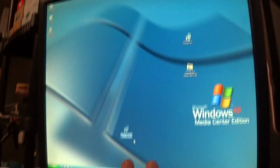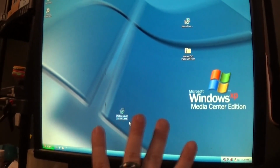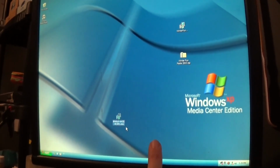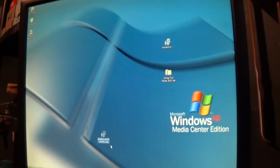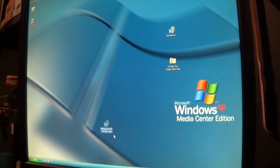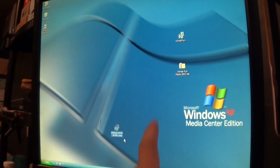because ultimately I kind of want this one to be my daily, just because of the fact that I really like XP. Yes, I know, I'm nuts, I get it, but I really like XP. Plus, the old zombie machine here, it definitely needs some tender love and care. I need to get some actual right RAM for the zombie computer down there.